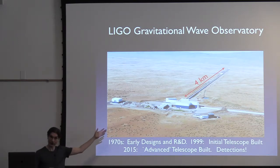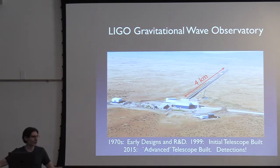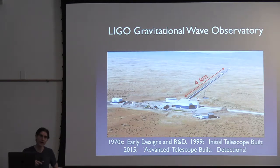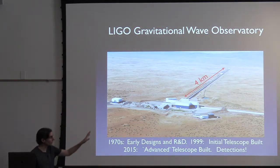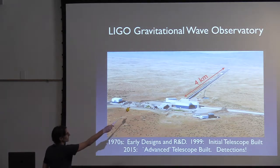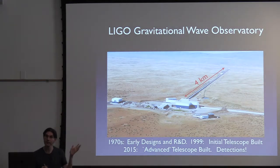So first of all, this actually is a telescope. It probably doesn't look like telescopes you're used to looking at, which are mirrors and things like that. There are actually two of these telescopes. There's two in the US, one in Louisiana and one in the state of Washington. And I'll come back in a little bit to why there are two of them. And there's a third one in Europe that I'll come back to as well. And these telescopes all consist of this basic structure, which is these long arms, which are vacuum tubes, 4 kilometers long.